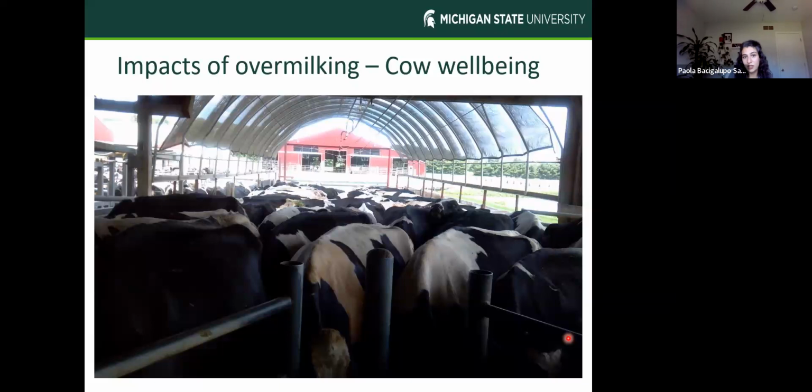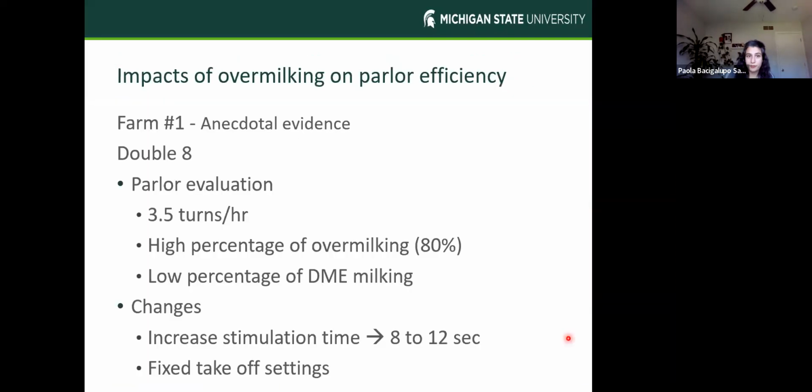So if we decrease the parlor efficiency due to overmilking, that means it's going to take us longer to milk the cows. We're going to be increasing the time in the holding pen, and that is not a good thing. But that was a fictional example, and now I'm going to share anecdotal evidence. This means it's a real case, but it hasn't been published.